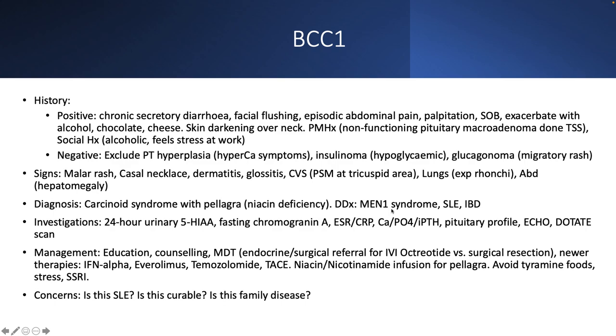I know this is not an easy scenario, but this is just a way to let us refresh together. When you know the basics, eventually you will feel like this is not that difficult. But in this scenario, the clue is you need to rule out MEN1. That's why other than getting all the positive history, you should exclude parathyroid hyperplasia, which is a hypercalcemia symptom. You should ask about polyuria, polydipsia, any renal stone before to exclude that. Because even if you don't have that, 2 out of 3 is also fulfilled as the MEN1 syndrome.